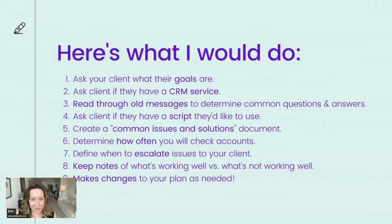The next thing I would do is, relatedly, create a common issues and solutions document. So this is going to be your kind of internal FAQ with your client. So you're creating documentation for them that goes through like, hey, here are the questions that people are always asking about your product or service. Here are the answers that I'd like to propose that I send to them. How does this sound? I think your clients are going to be really thrilled that you're taking initiative by making their customer service part of their business more standard.